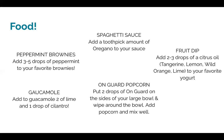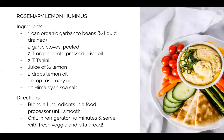And then the recipes we're going to be moving on to are, we're taking it up a notch. Here you're really impressing people. Rosemary lemon hummus. All right, so a pretty traditional hummus recipe here with the addition of 2 drops of lemon and 1 drop of rosemary oil. I think that actually sounds really good. So grab a screenshot of that if you want. Make that for me tomorrow. I would be totally fine with that.